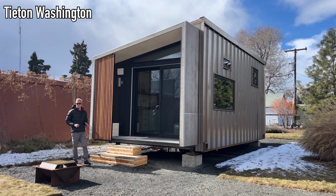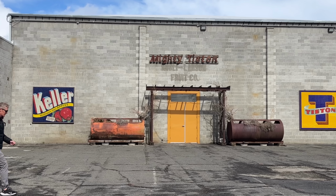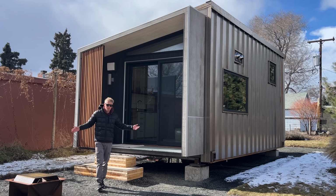This is the very first unit out of the Tieton Cabin Company, and today I got a special treat. I'm going across town to the factory to get a behind the scenes look at how it was actually made. Here we go.